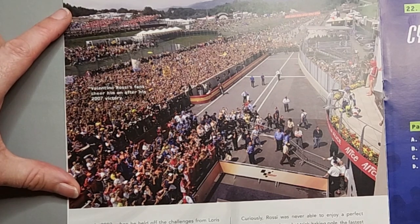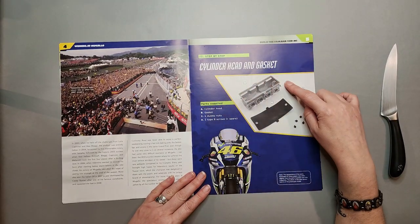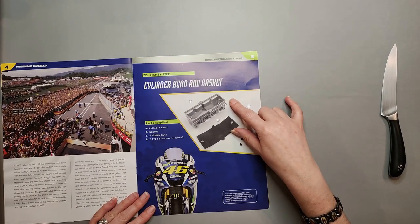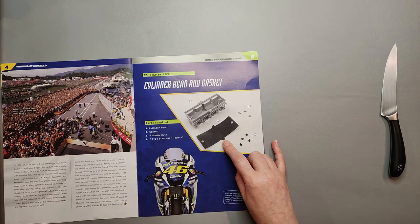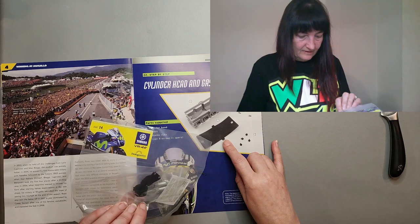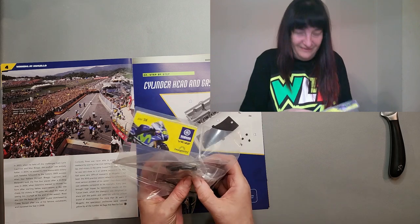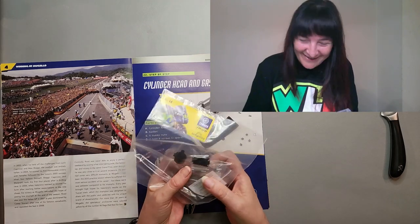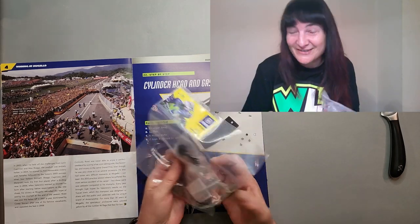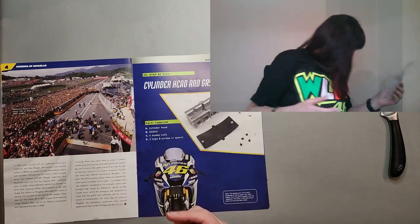Okay, how magnificent. Looks like we get cylinder head and gasket in this edition. So, where is that? Is that it? You can tell that I don't know anything about bikes, don't you? Just know how to ride one. And that's debatable.